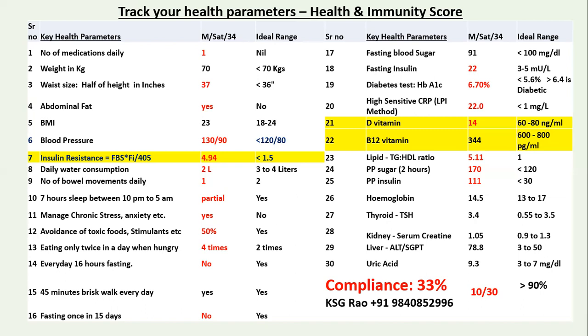You must eat only 2 times a day when you're hungry, and then every day 16 hours of fasting, whether you are doing it. From the previous day's second meal to the next day's first meal, there must be a gap of 16 hours. Say, for example, you finish your dinner at 7 o'clock, next day you should try and maintain up to say 16 hours, maybe 11 o'clock.